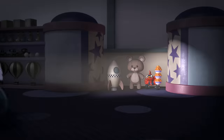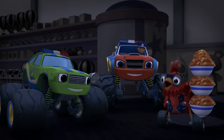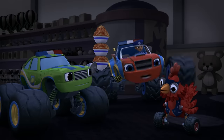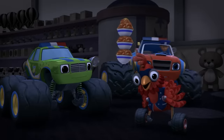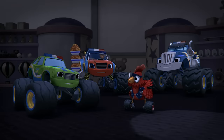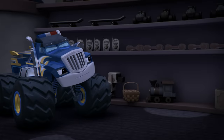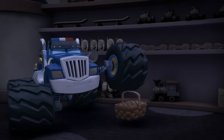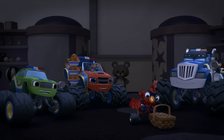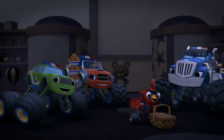We found her! All right, spaghetti thief, time to hand over that spaghetti. So why'd you do it, little chicken? Why'd you take all that spaghetti? You only wanted spaghetti because you're hungry and you lost your picnic basket. Huh, that's weird, because I just found a picnic basket right here. You found it! Now, come on, let's get this spaghetti back where it belongs.